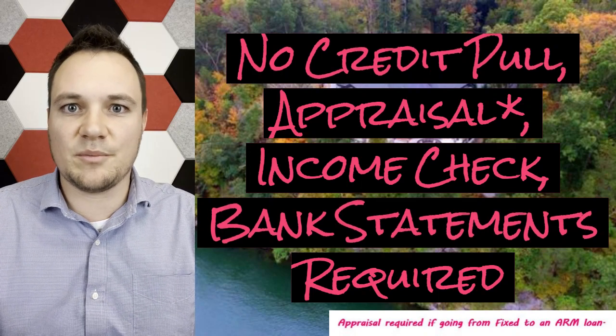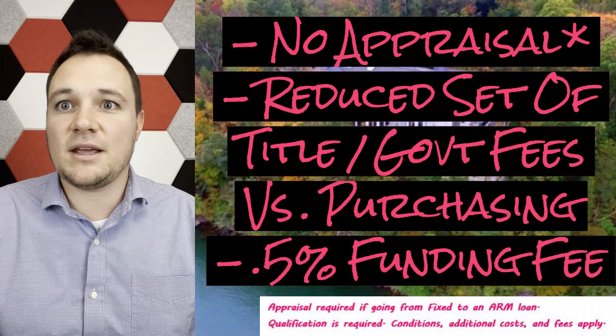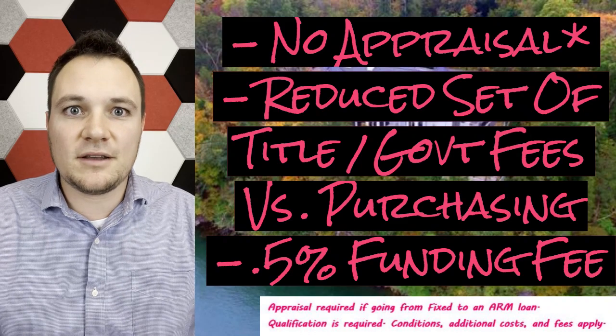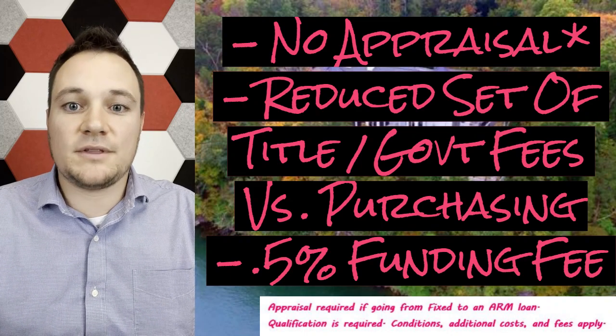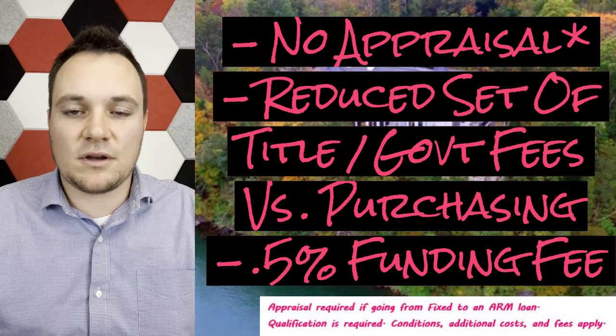It's just super simple. In terms of closing cost fees for these, there's really no appraisal. You pay a reduced round of government and title fees, and then there is a 0.5 point funding fee charged to you by the VA. So 0.5 point, let's say on a $400,000 loan, is a $2,000 closing cost fee.